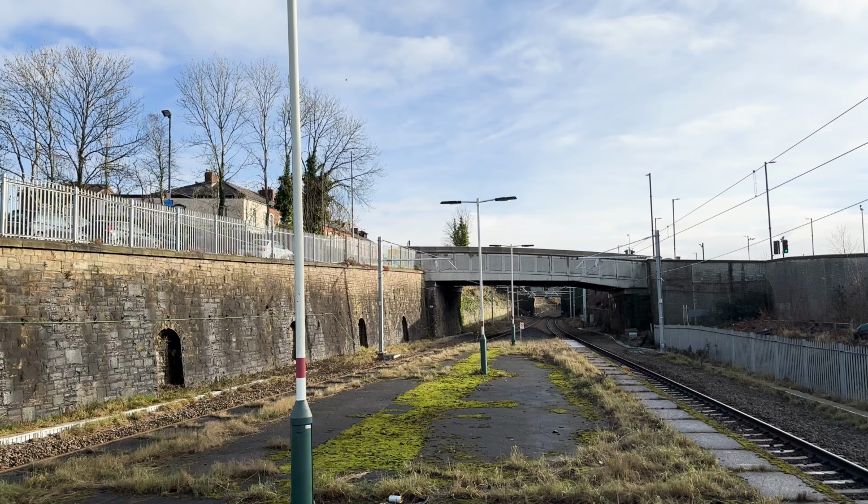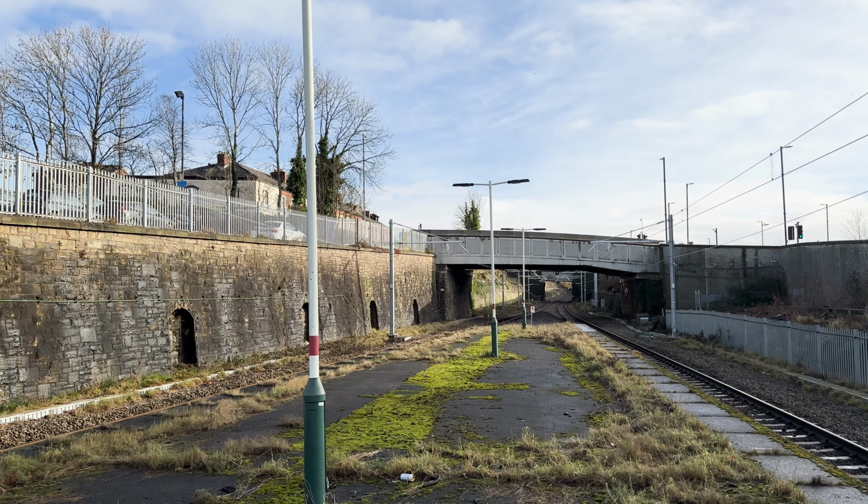So at the western end of Ashton-Under-Lyne station, and walking backwards here, this could go potentially very wrong, you can see this section of unused platform just behind me here. That was used, but obviously no longer used. Which is not the only place in Manchester you can see stuff like this.